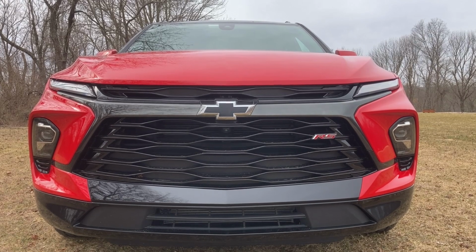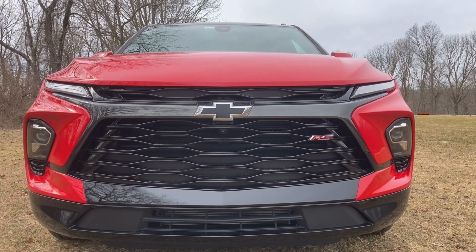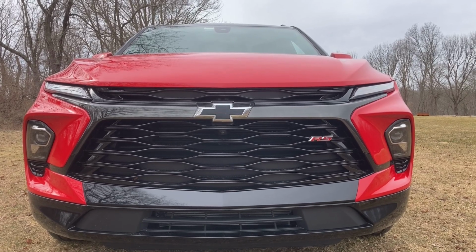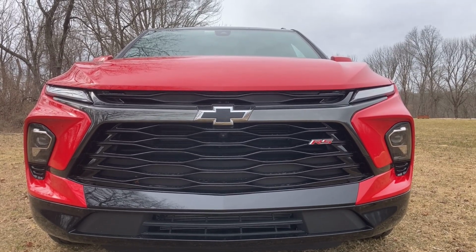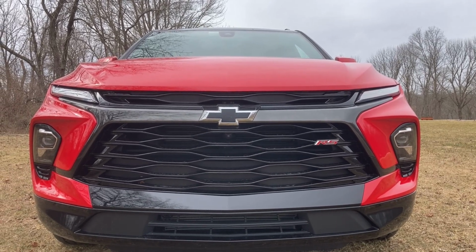But this is not dryness. This is the new Blazer from Chevrolet. This is the RS version too, because that means really speedy. Come join us. Let's go for a ride, shall we?